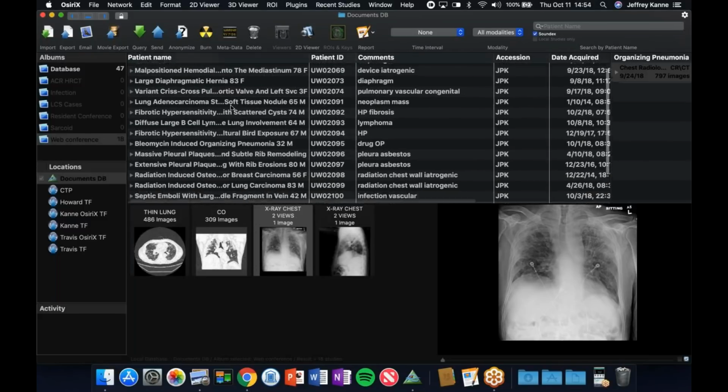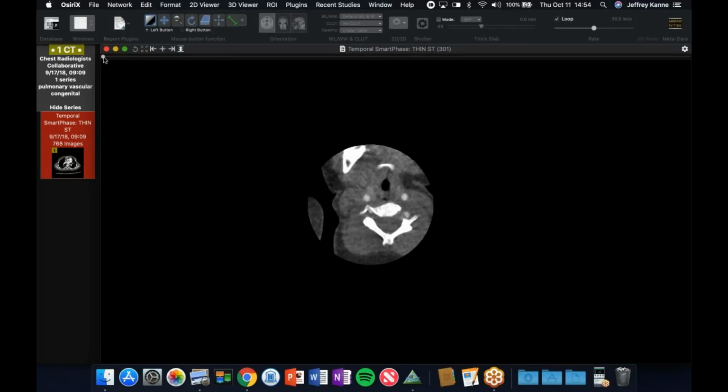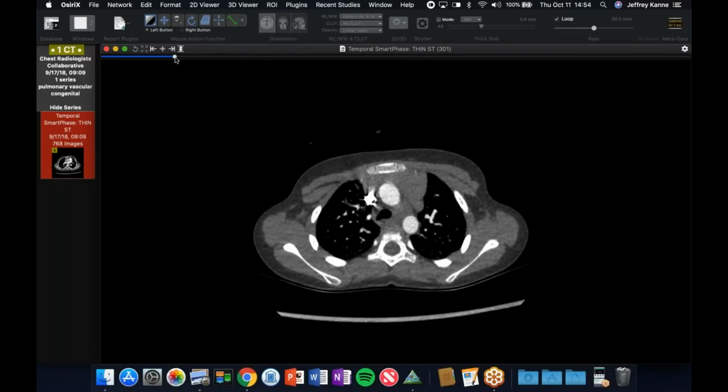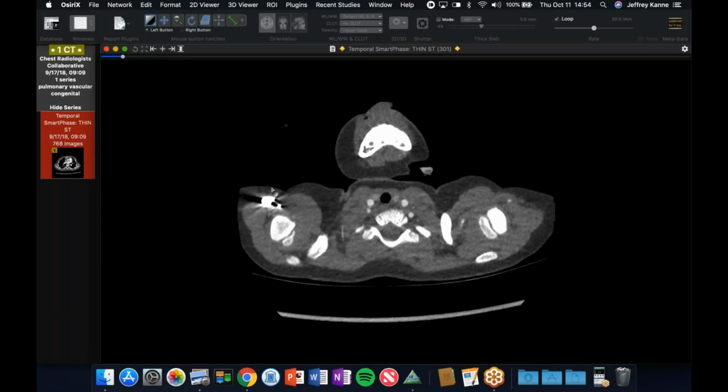Okay, let's see, I can show this one last real quickly here. This was a case given to me by one of my colleagues. This is a young child, a neonate. I think it's a neonate. Let me see if I remember how young it was. I'm sorry, 3 years old. Yeah, it looked a little too big to be a neonate.